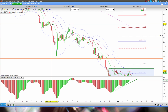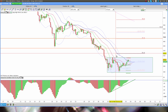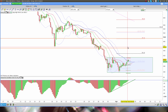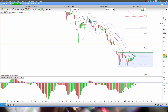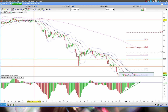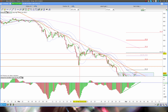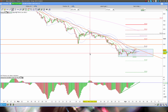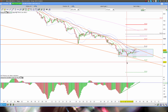So price action has trended to the downside. Now we're going sideways. A break above the range will indicate that we're going to get some bullish pressure. A break below the range obviously is a continuation. The thing that leads me to believe that we may be in for a bullish move is really, I'll just do that.